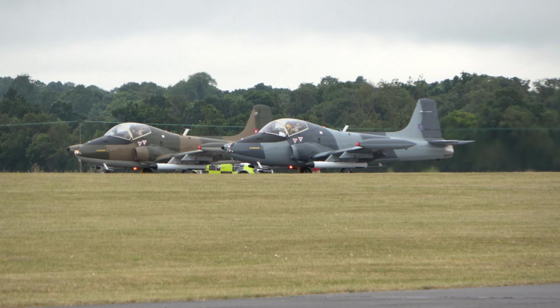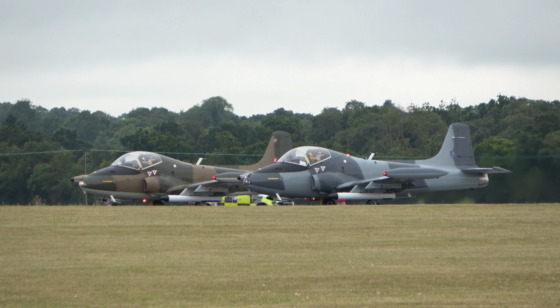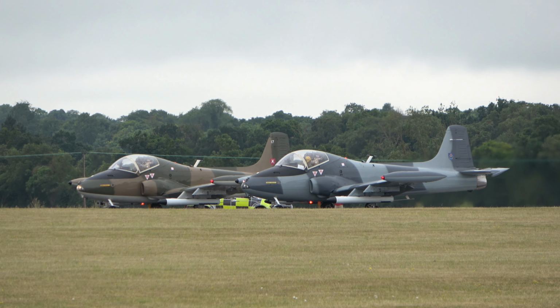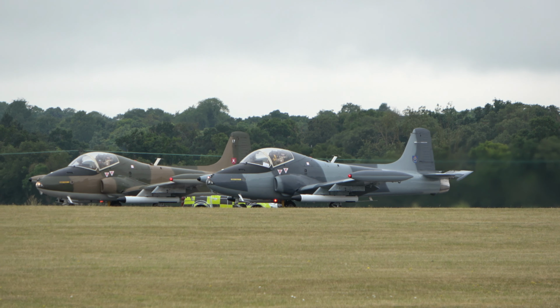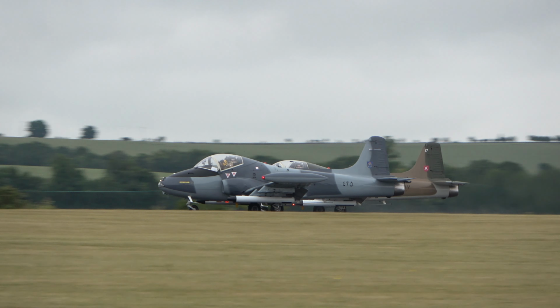Strikemasters are lined up down at the right-hand end of the airfield. They're going to be getting airborne from the hard runway to go out and fall in initially before our first Strike proper gets into the air. The Strikemasters range we've seen at Duxford several times in recent seasons, but are opening the show this afternoon as well. Some of you may have seen elsewhere, usually Duxford.